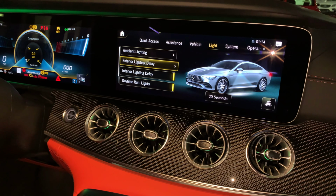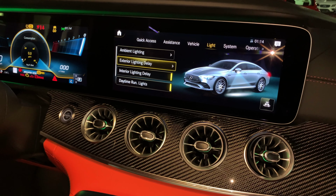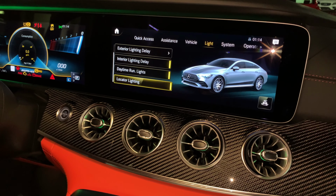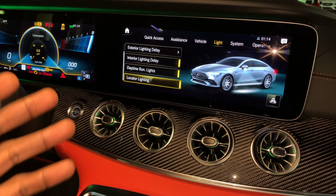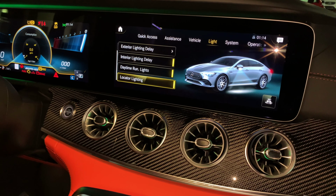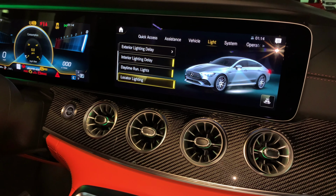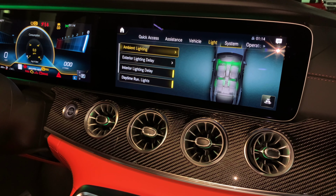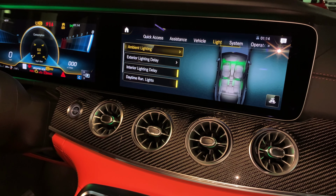You have exterior light delay, which is how long you want your lights to be on when you leave the car. You also have interior light delay, daytime running lights for your LED at the front, locator lighting. So if you're in a large parking, you want to find your car, that's an option to use. If you want to find your car, it's going to flash. Let's go back to home. One menu I have not looked at, if I go up all the way to the top, you have your light, which is also your ambient lighting and all the other options.